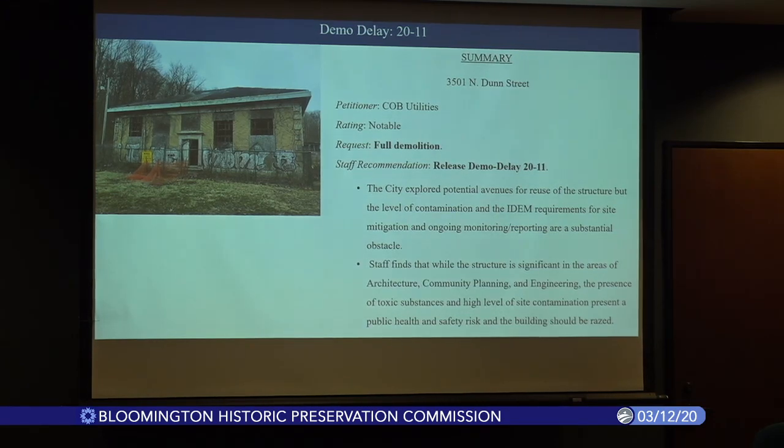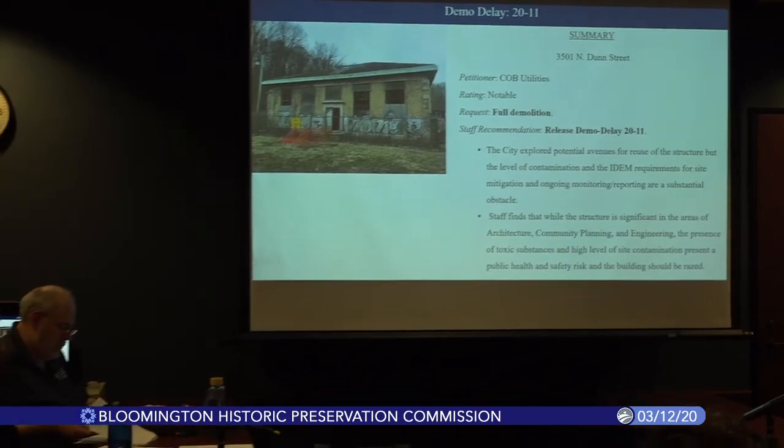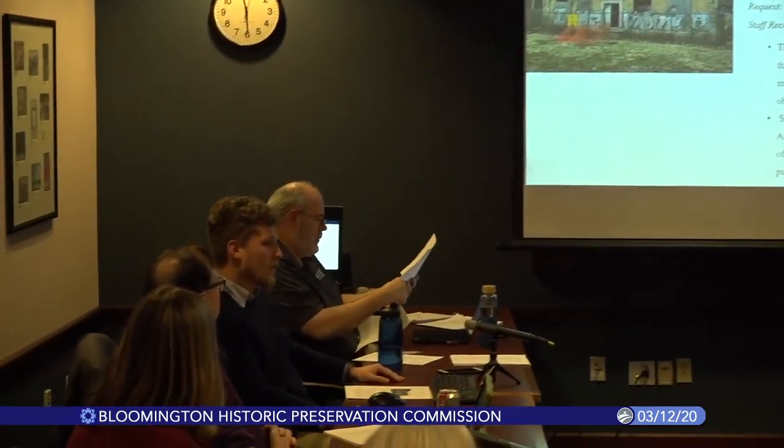I want to add to that saying that when I went out here to take photographs, I was confronted by a security guard who told me that I couldn't take a photograph on that side of the road. They're very serious about that. They've had a lot of issues with people breaking in, and so it really is currently a public safety hazard. And the fact that they have to maintain a full-time security guard on that site really speaks to that. So staff would recommend releasing demo delay 2011.